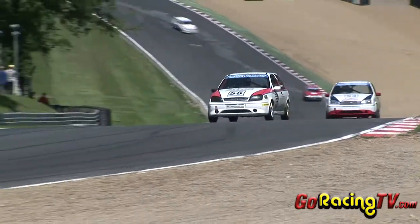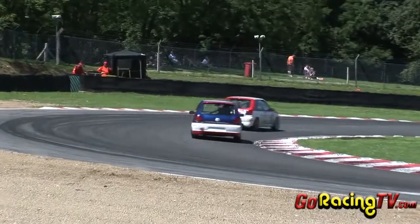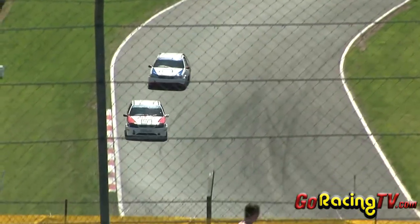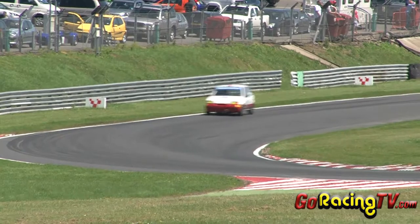Scott Baines goes through. Then Ken Bateman in the 55 car. There is Ken, the man from Hockley in Essex. So another relatively local driver in the Byton Systems machine. So Kevin Stirling trying to chase him down, the Norwich man in Class B.